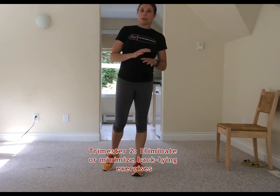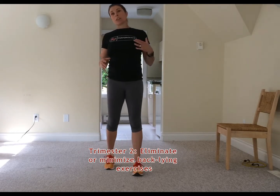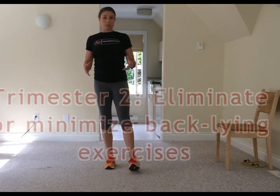Now, for a lot of people, it still is totally fine to do things on your back, but again, to err on the side of caution, in all of my Trimester 2 workouts, I'm going to have, at the very least, very minimal backline exercise options, or if I do that, I always make sure I will give you an option if that's uncomfortable for you.